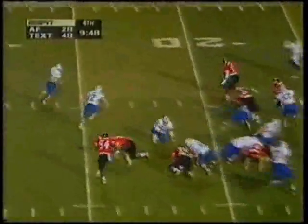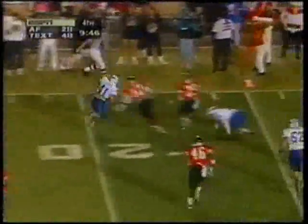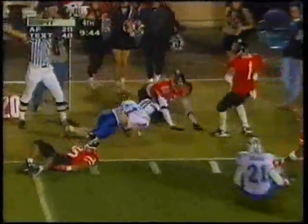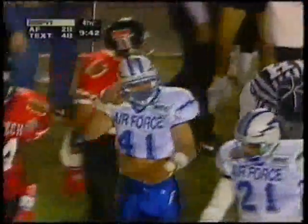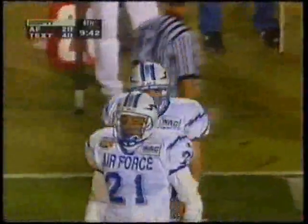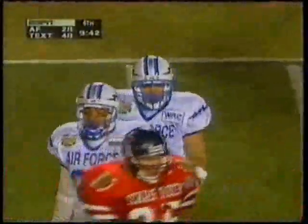Second down and 6. Morgan, late pitch. Run out of bounds at the 18-yard line. Todd Eilers again. And again, Bo Morgan's adjusting his chin strap after letting go of the football. He appeared to be hit pretty hard that time.